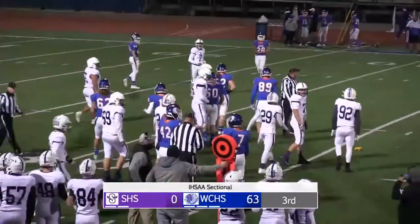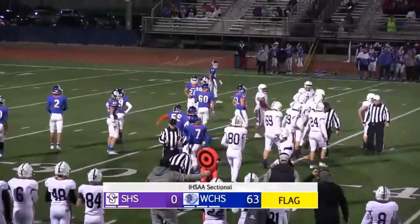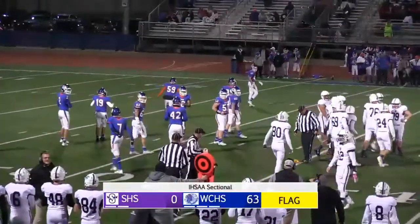There is a flag that flies behind the play at about the 35. Holding or chop block? Which one? I would guess holding.